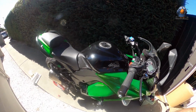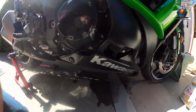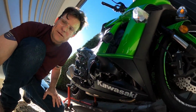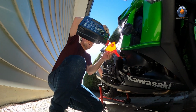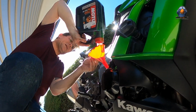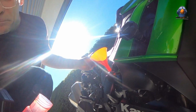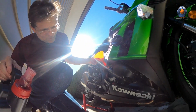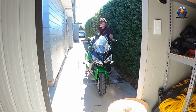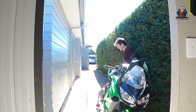So I ran it for just a couple of minutes and it has dropped down to the middle between the two lines. I think I can pop in a little bit more. Don't want to overfill it, but I'll get it close to the top line. Well, as it turned out, I've put in exactly 3.8. Yep, top line. Well, not quite the top line, just under the top line, so I think that's perfect. Yay! That was easier on putting it on.